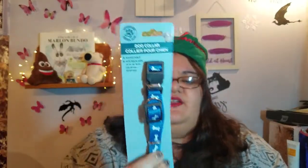Oh, this is for Bailey. This is for the dog, Bailey. A dog collar. I don't know why we get him a dog collar again. Because, in case you want... It has a bone on it.